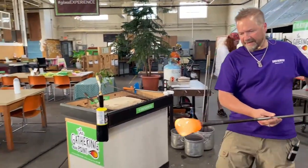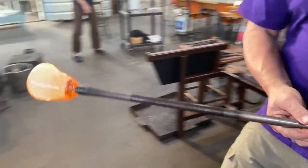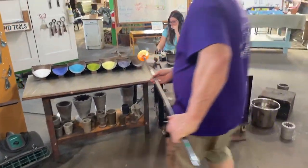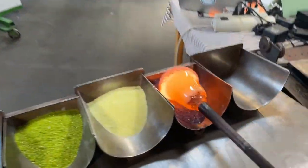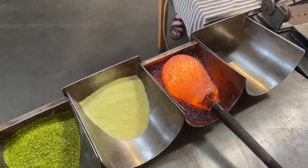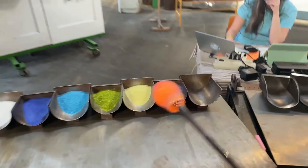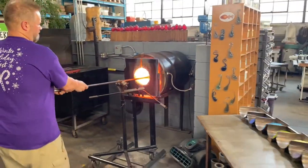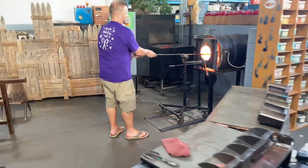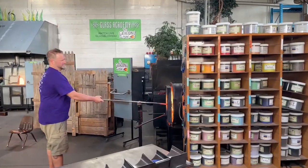All right, got a nice encased large gather of crystal here over the white. And now I'm going for that cranberry. One of the main things that we tell people when they take a class is you can't touch the glass too hard with the tools. And what I saw there on the way Chris walked this over was that you guys could see there was more glass on the pipe, and you could see that it was glowing and there was some serious action there, but you couldn't really see it moving around.